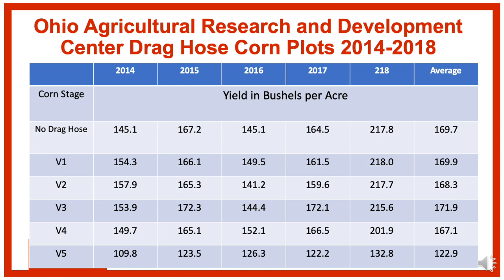So we're almost 50 bushels below what all the other ones were. Based on that, we feel pretty comfortable that we can side dress corn through the V4 stage, but not beyond that. We do not want the corn in the V5 stage. Another way of doing that is you can walk out to a cornfield, step on the stalk, and push it over with your foot. If it snaps off, it's probably going to be too tall for what we wanted to do with the drag hose.